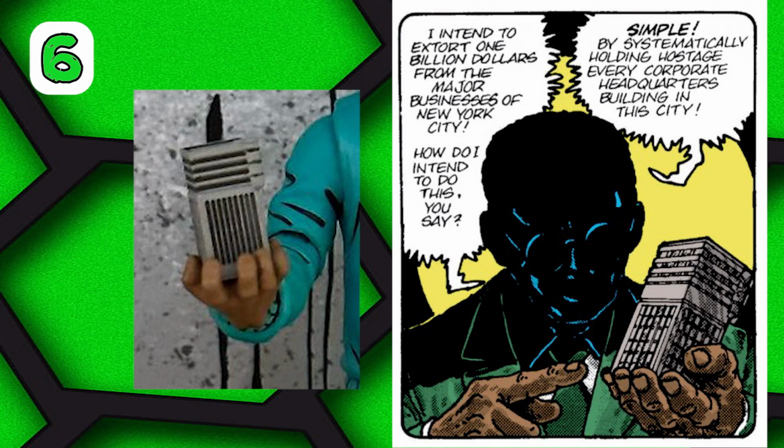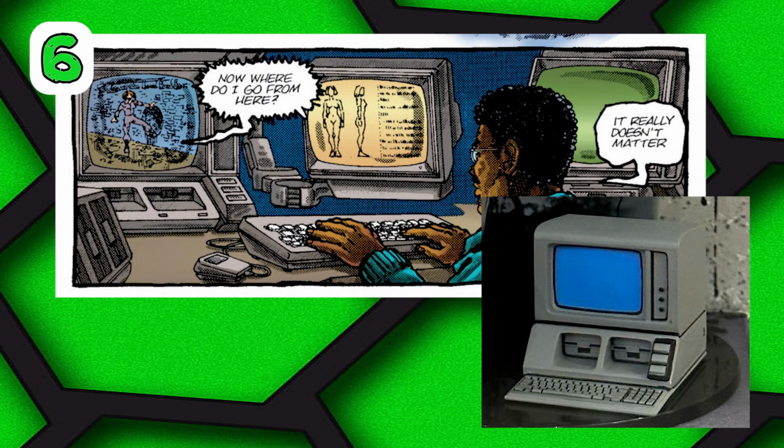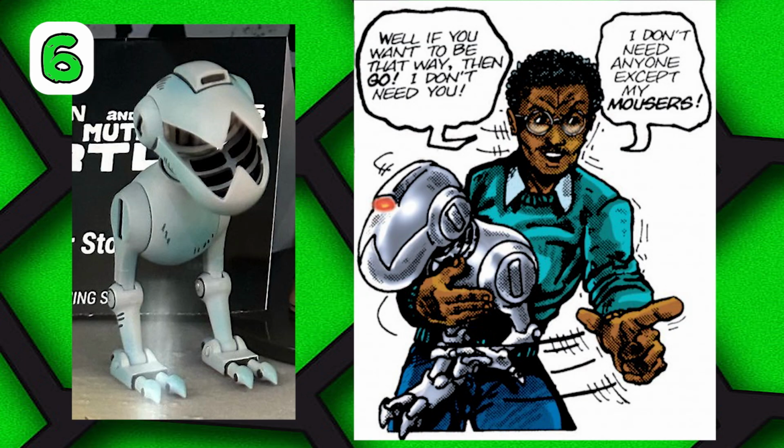And for accessories, it looks like he comes with that model of the building he's planning on destroying, his Mouser controlling computer, and of course, a Mouser.